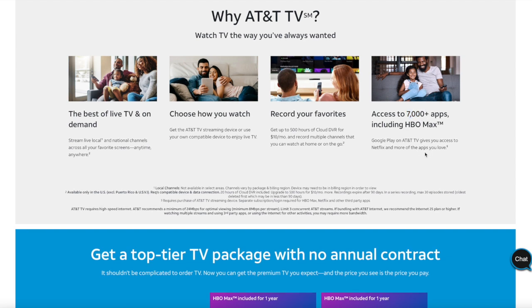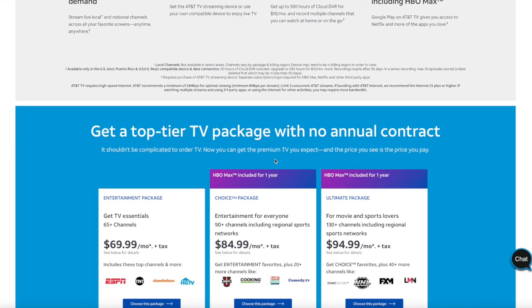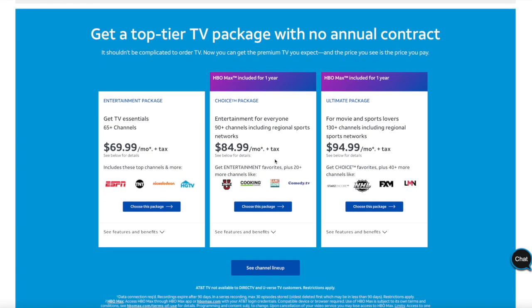And in their marketing, you see, they are offering a lot of different things. They have this live TV service. You can watch it on a connected TV device, on a mobile device. And it also even advertises access to HBO Max. And that is the first place you start getting confused, because this is a service that has 3 tiers. And it says it shouldn't be complicated to order TV. You can now get the premium TV you expect at the price you see is the price you pay.